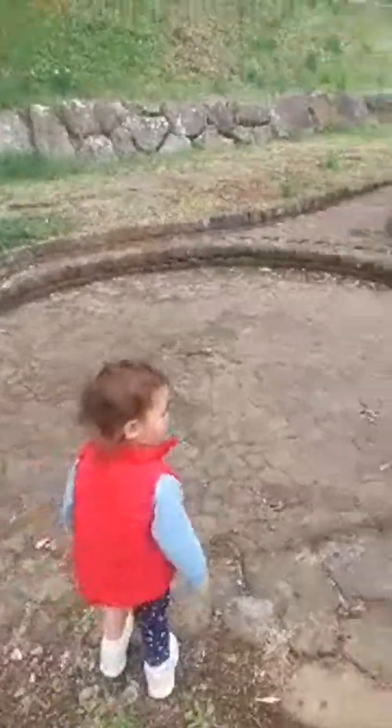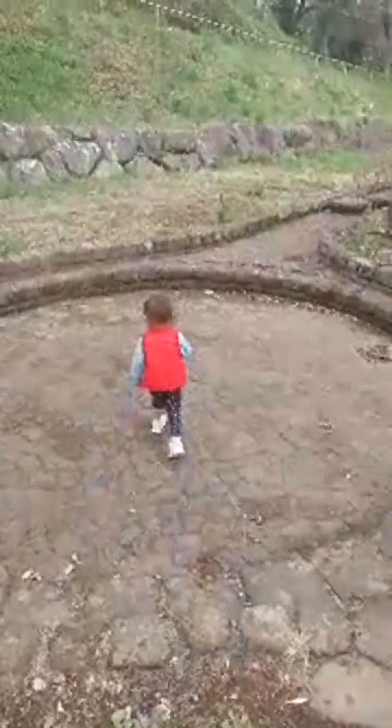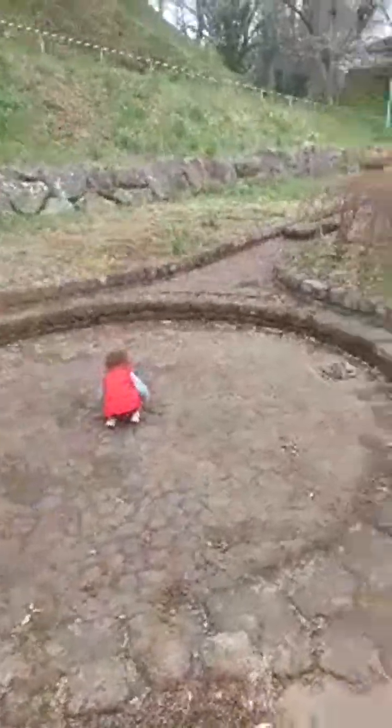Oh, what do you got? Oh, hey, don't get stuck. So this castle being kind of right in the middle of the city actually got turned into a school and park. Ooh, that tree's brilliant.